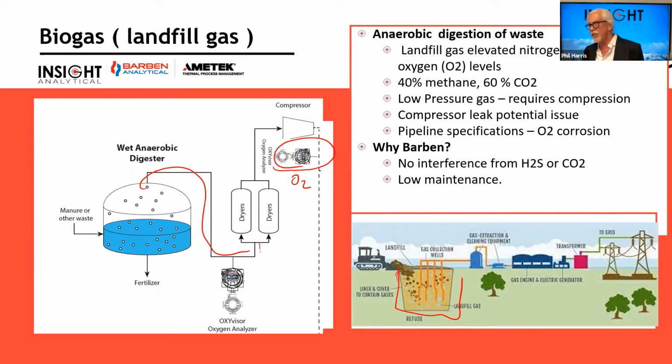So pipelines have specifications on the amount of oxygen that's allowed into them, often related to the impact of oxygen corrosion processes. And so we want to get that oxygen measurement before we put it into our natural gas pipeline. So again, the advantage of the Barben here is things like H2S that comes from these digesters or landfills will not affect the analyzer, nor does CO2 affect it. So we can use it in high H2S and CO2 streams. And again, these are pretty low maintenance devices. There are no moving parts. You periodically have to potentially replace the sensor, but it's a one-part replacement and you're back up and running again.